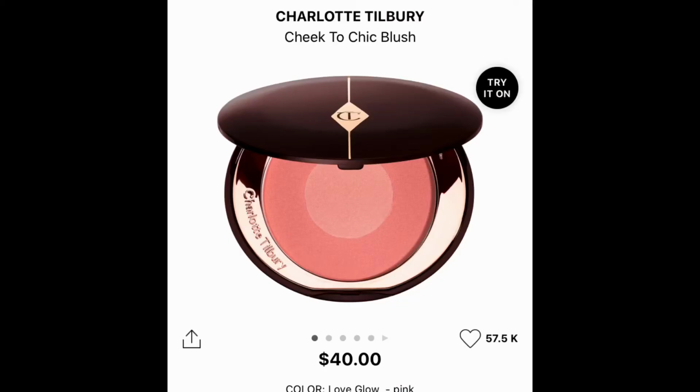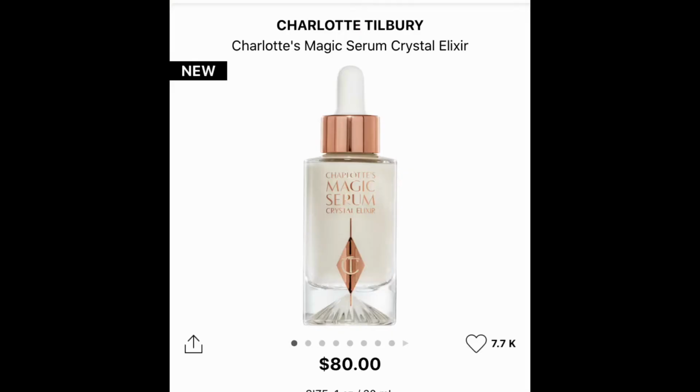So I feel like minis are a great option. That is $25. The Cheek to Chic blush is $40, and I like how it looks like it has another color in the center that you can just swirl them together, and the Magic Serum Crystal Elixir for $80.